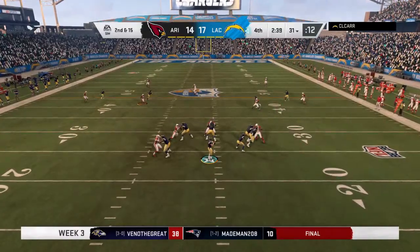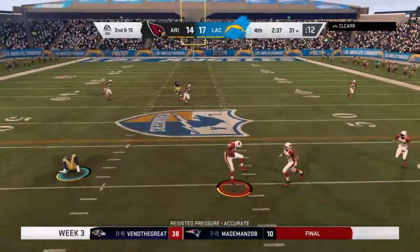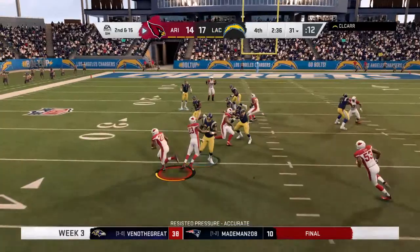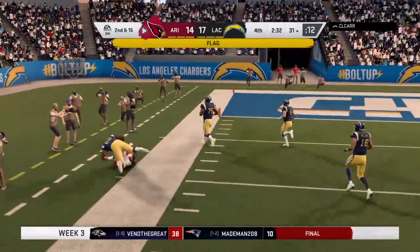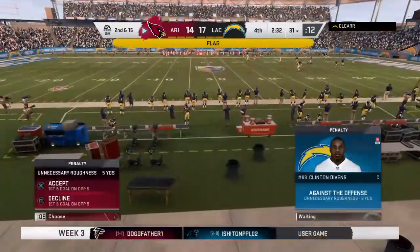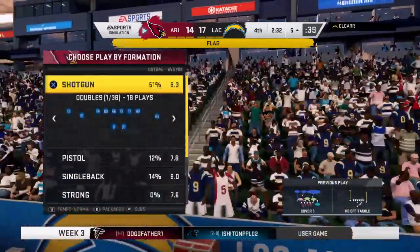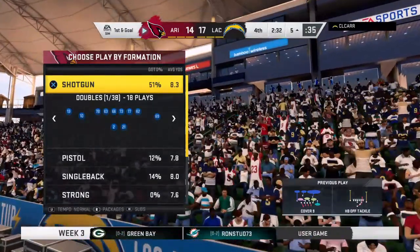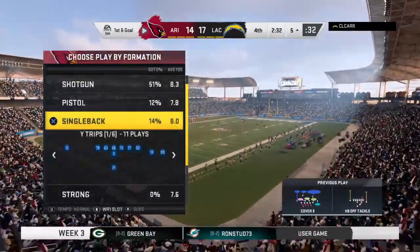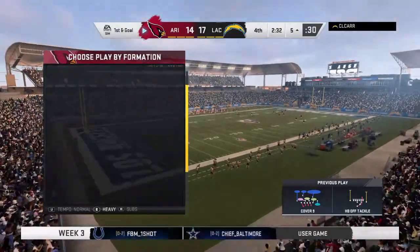On 2nd and 15 now, Mayfield. And look at this. They get the turnover they needed. It's intercepted. Picked off at the 39. Well, when you're leading in the 4th quarter, that's not the penalty you want. Not at all, and now your discipline comes into question. Having poise, this stage of the game, you can't have those kind of plays.